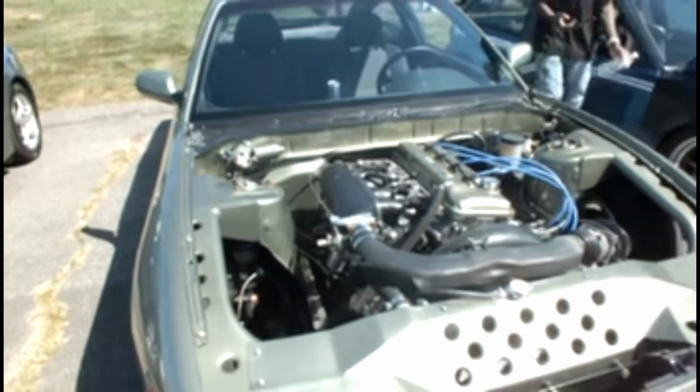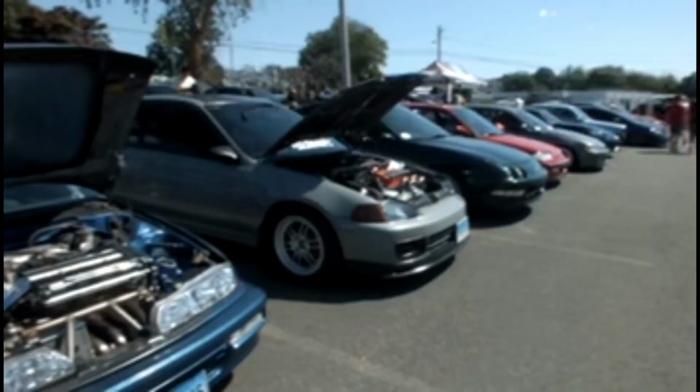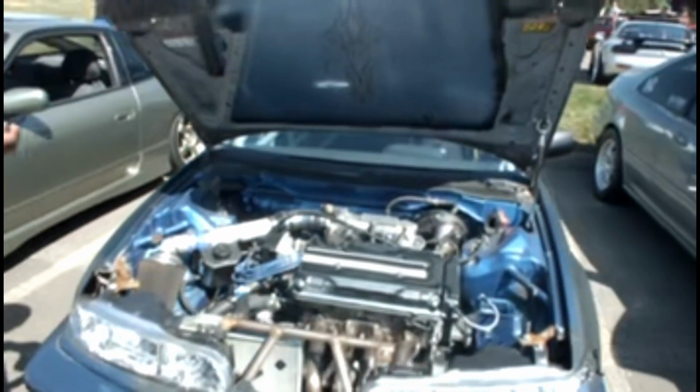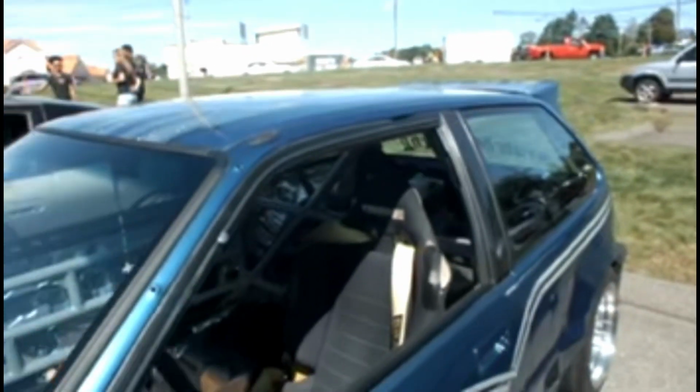Yeah. 3,000 pound cars. That's crazy. I need one of those. Oh, my fault. Michael, yeah. You know, the broken hood. Hold up. Hold up. Dog, there's nothing else to do but drive.